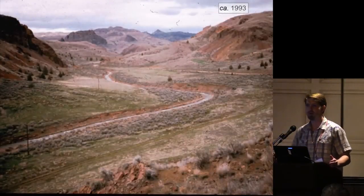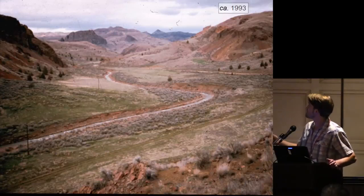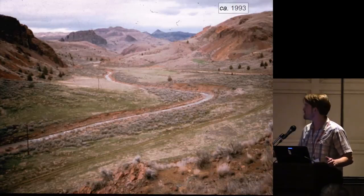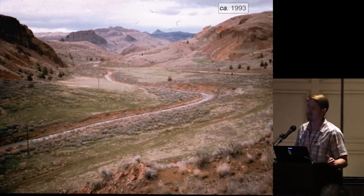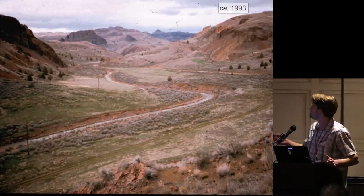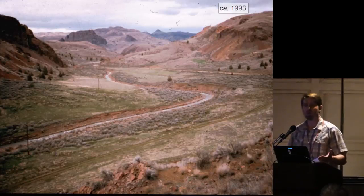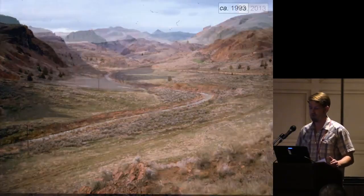And so they're all designed to treat an impairment. So what was the impairment on Bridge Creek? Well, we've seen a lot of this today, but the impairment is one of channel incision. This is a photo that really typifies the pre-restoration state of Bridge Creek. You can see it's a highly simplified, straightened channel, really lacking any riparian vegetation, and it had no floodplain connectivity.